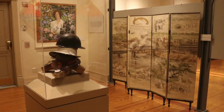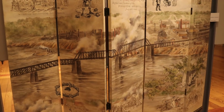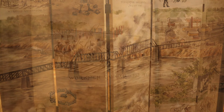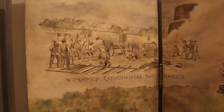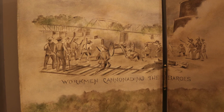the whole screen is a railroad train bridge that actually still exists across the Monongahela River. It shows the Pinkertons attacking. You know, they were on a barge and the workmen were on the land.